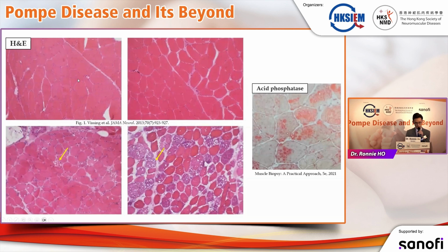This figure shows the spectrum of pathological changes in late onset and adult cases. The top two pictures show the almost or near normal appearance on H&E. It will be extremely difficult to find vacuoles. At most, there is some mild variation in fiber size, but vacuoles are very difficult to see. On the bottom left picture, you can see occasional vacuoles in some fibers, but still they are not very extensive. Sometimes this may be misinterpreted as artifacts, ice crystal artifacts for example, especially if the sample has been suboptimally preserved.